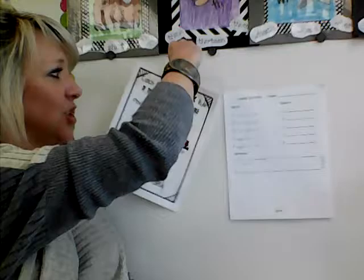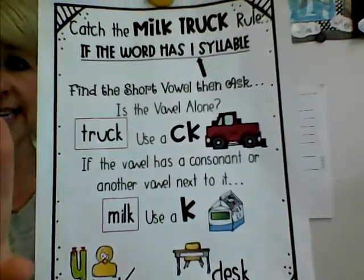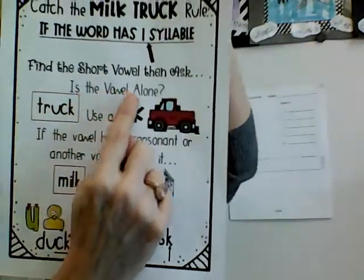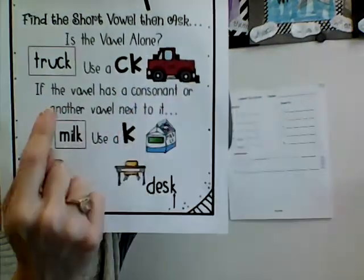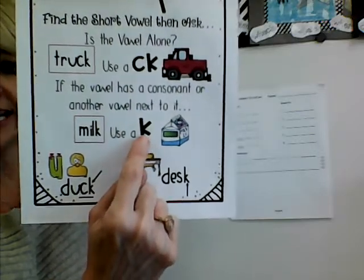Remember, this follows our milk truck rule. Do you remember what it says? If the word has one syllable, find the short vowel. Then ask yourself, is the vowel alone? If it is, then you add CK to the end of the word. If the vowel has a consonant or another vowel next, then you only add a K to the end.